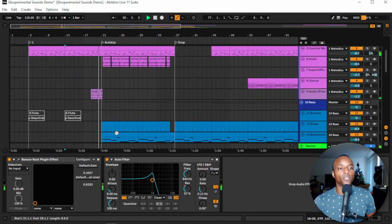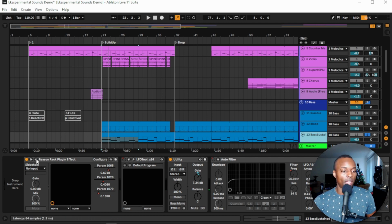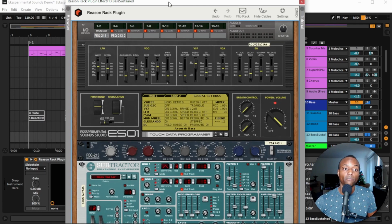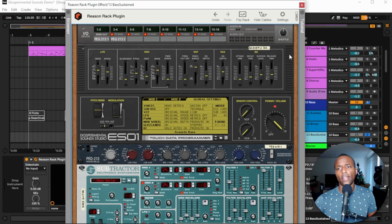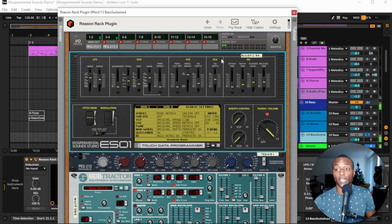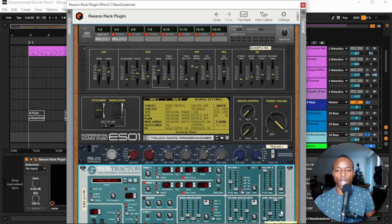The next thing that comes in is this bass. And this is also from Experimental Sounds. This is their subtractive synth, their regular, straightforward subtractive synth. Sounds really cool for this bass. The Experimental Sounds ES01 is playing the low octave.